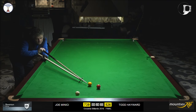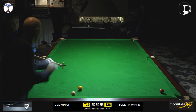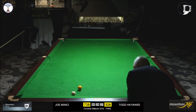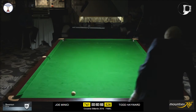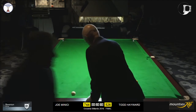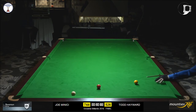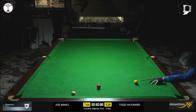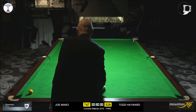If Joe was leading by 300 there, it would have been a one-handed shot. But you're just over 200 in front now. The clock's ticking away. We're under half an hour to play, so time is starting to be Todd's enemy. Still plenty of time for him to score those points, but Joe needs to keep him off the table. That's the thing. He's got to start hitting with some breaks, which he hasn't been able to do in this session at all.